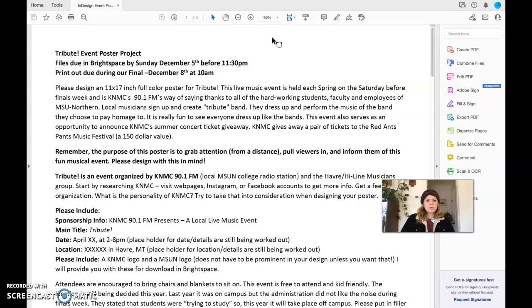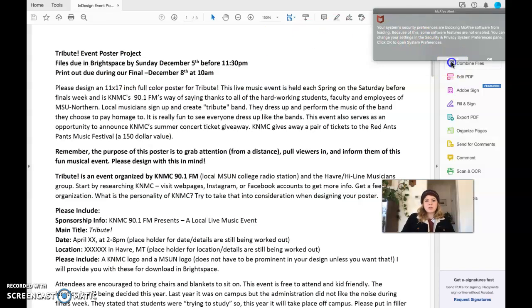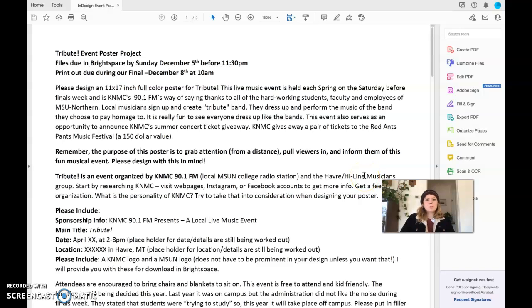So basically, Tribute is just a bunch of local musicians that sign up and create a tribute band together, and they dress up and perform the music of the band that they choose to pay homage to. So in the past, we've had the Ramones, and people dress up like the Ramones. One person is Joey Ramone from the band, one person is some of the other guys from the band, and they all dress up like different characters from the band. And it's really fun to see them dress up like the bands, actually, and to play the music as well. So obviously it's all cover songs, but it's a fun event.